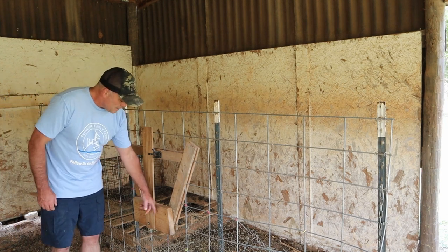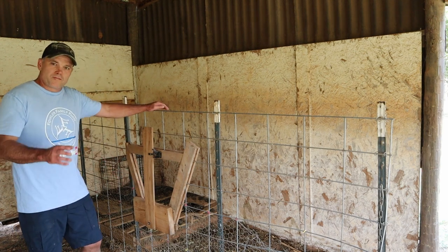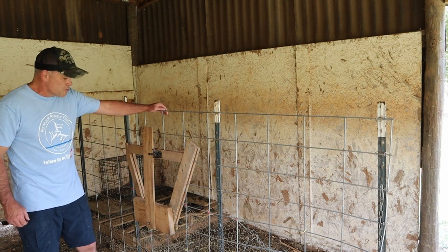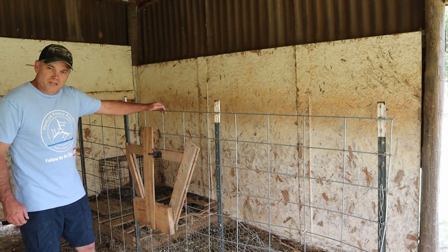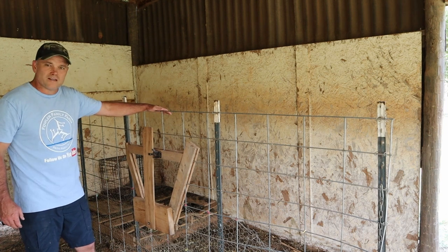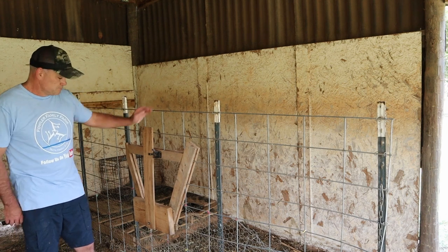And that's another reason why I added this piece also, because that triangle was just too big at one point for some of the goats. So after I did all this work, one goat was still able to get through. So this lock kind of helped keep that goat out as well. So I'm going to take this panel off and put it up over there so I don't have to cut a whole new panel.